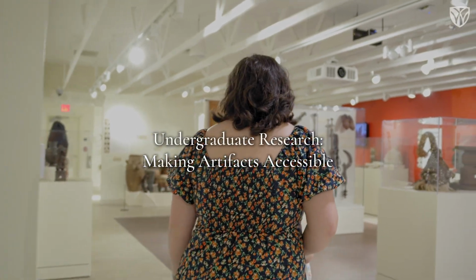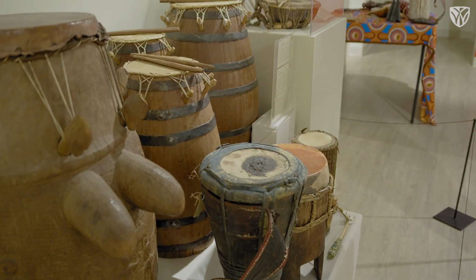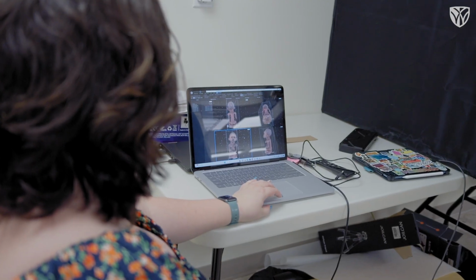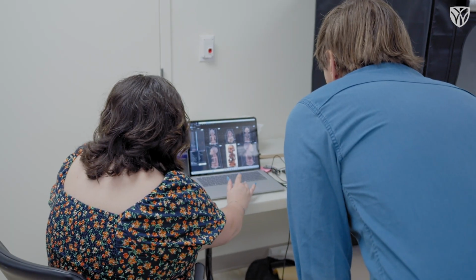I wanted to create a project that would make exhibits more accessible for people who have more difficulties. So, for example, I'm using photogrammetry and making these 3D models and then planning on printing them out, specifically so that blind patrons who come into the museum can actually pick up and hold these artifacts.